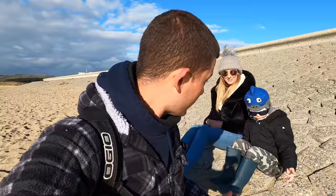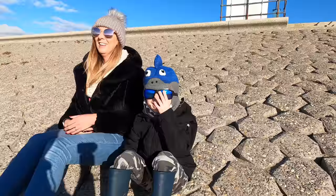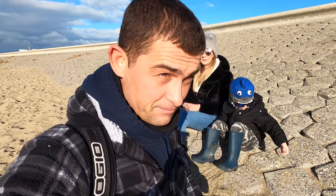Today we're out for a walk on the beach. Now we have a very, very cool looking shark. Yeah, it's a winter morning. I'm out for a walk on the beach.